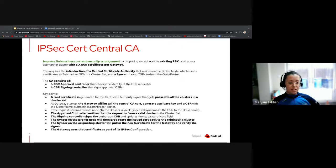If we zoom into what that actual certificate authority is, the idea in this enhancement proposal is to reuse the existing certificates API that already is rolled out with Kubernetes, but to add 2 controllers: one that will approve the incoming CSRs by checking the identity of the requester of a certificate, and a signing controller that signs any CSRs that pass through the approval phase. This means that you don't have to define any new custom resources from a certificate point of view.